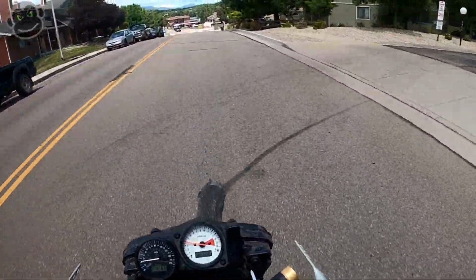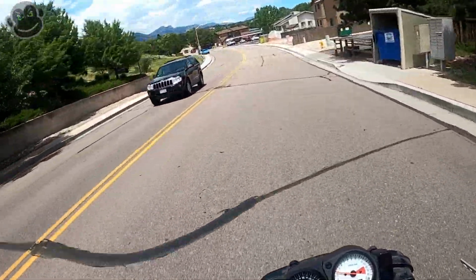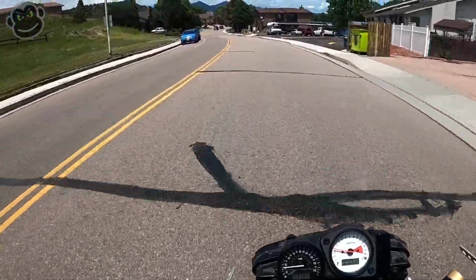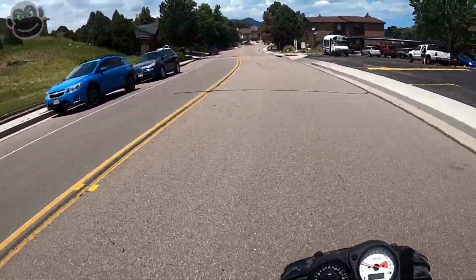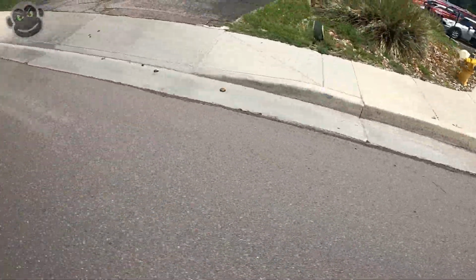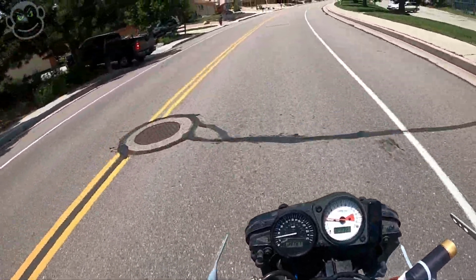Trying not to brake at 35 miles per hour because I only have a rear brake, and it feels good. The pedal feels good. It's nice and firm, but stopping power isn't there. Oh yeah, GP shift. Dang it. 1 up, 5 down instead of 1 down, 5 up. It's running incredibly rich right now.